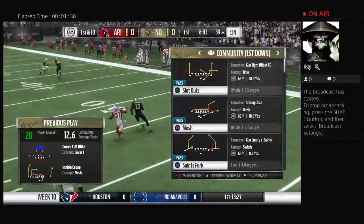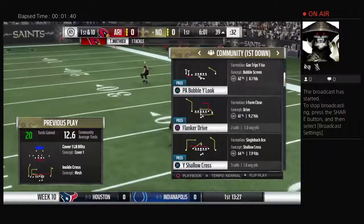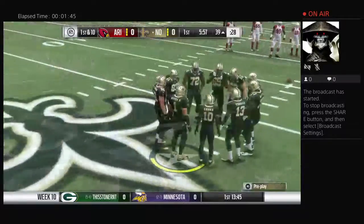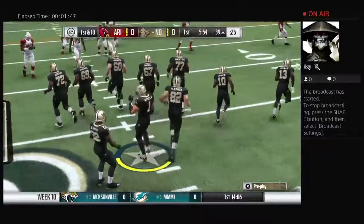Well, if you do read man coverage, Brandon, the drag route's a pretty good one to run against it because you're running away from people on it. And now a first down following that long gain.